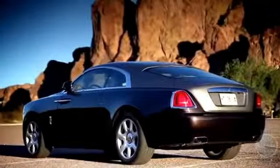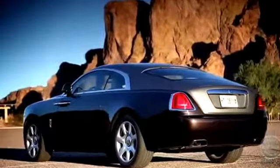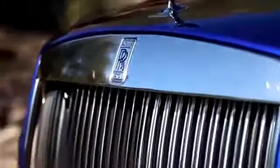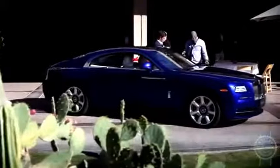What we're here to drive today, though, is the Wraith, a roughly $290,000 coupe based on the Ghost, but with a distinct essence of its own. Why don't we let Dr. Philip Harnett, product manager for the Wraith, give us the lowdown. So what you have to know about this car is it's the fastest and the most powerful Rolls-Royce we've ever made. But then when you turn into the corner, you'll be like, now this is slightly different.